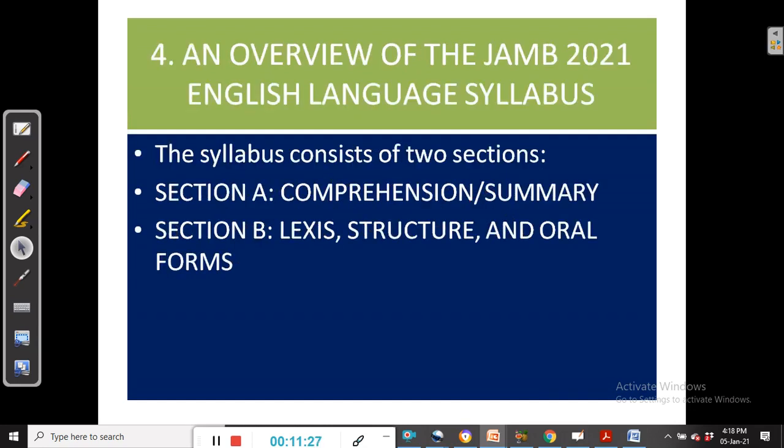Now let's look at the fourth thing we need to know. Here we are going into an overview of the Jamb 2021 English language syllabus. Of course, at the beginning of this video, we actually emphasized that the spotlight will be on the 2021 Jamb English syllabus, and that's what we intend to do. We intend to look at it, examine it critically, so that you will have an overview of the areas you ought to cover in your Jamb English exam.